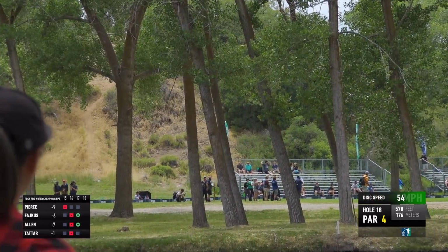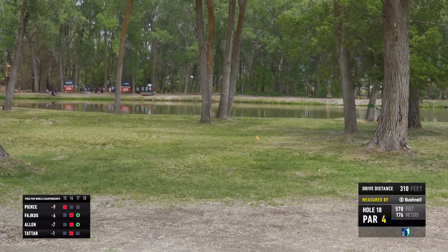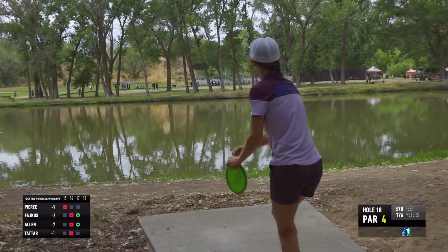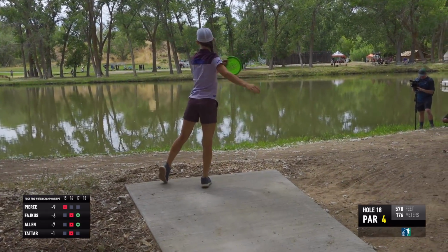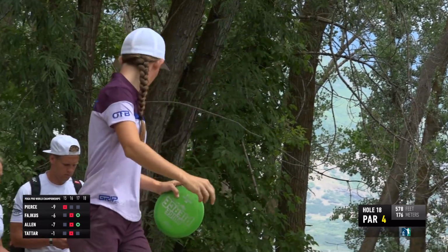Good spin. Stay clean. Tough when you throw it that high because if it hits those trees, it's definitely going in the water. But she got through them and is center cut in this fairway. Don't mind that at all. Paige Pierce eyeing down her line.